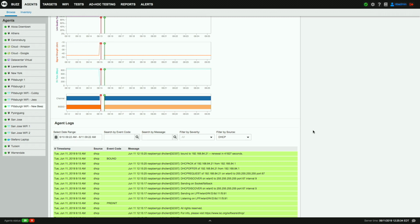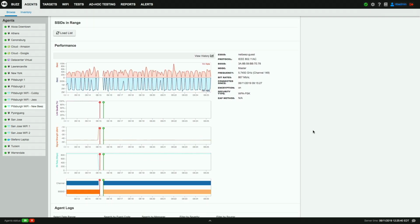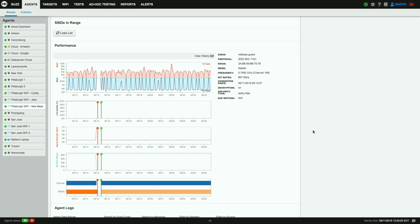Are you seeing interference as well? So interference, like you mean spectrum analysis? Yep. No, we don't do that. We'll tell you, like the typical client can see signal strength. When it does roaming, for example, it knows what the signal strength is with every access point, and I give you that information.